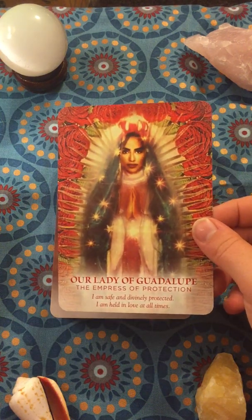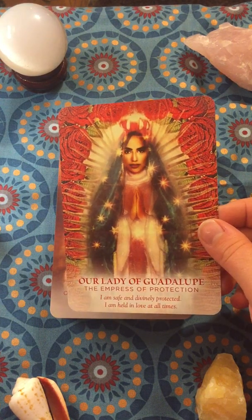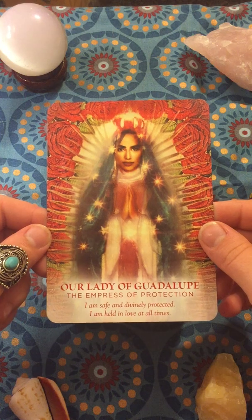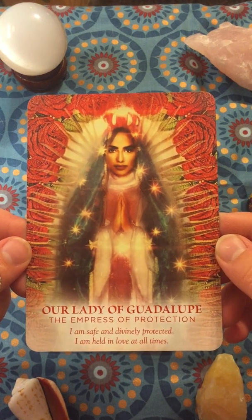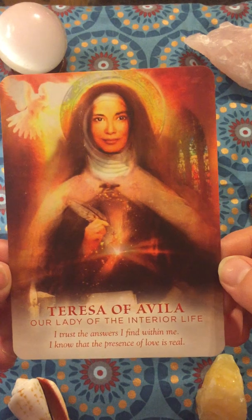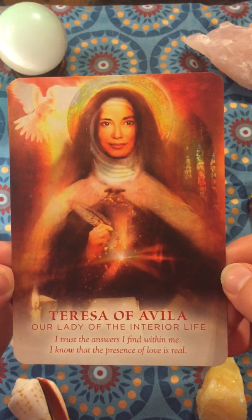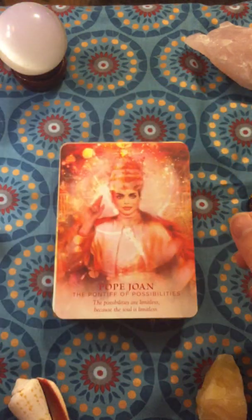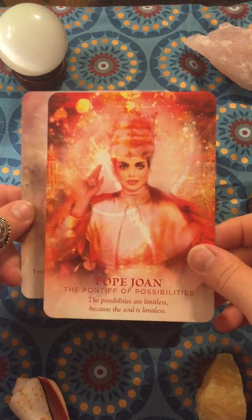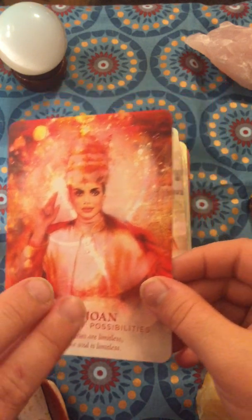Our Lady of Gratitude, the Empress of Protection. Our Lady of Guadalupe, the Empress of Protection. And I am so grateful for these cards. I am safe and divinely protected. I am held in love at all times. Teresa of Avila, Our Lady of the Interior Life. I trust the answers I find within me. I know the presence of love is real. Pope Joan, the Pontiff of Possibilities. The possibilities are limitless because the soul is limitless. Beautiful.